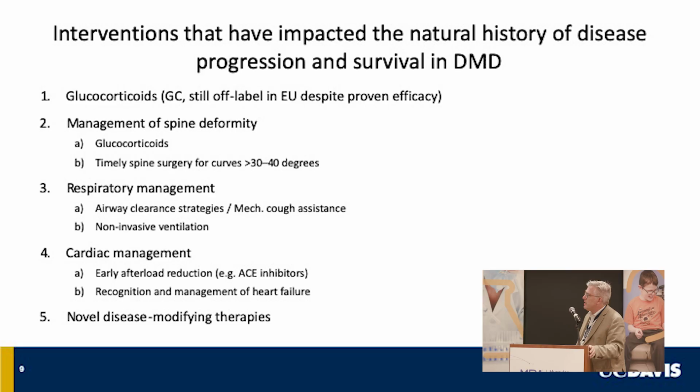We should note that in terms of standard of care, there's really critical management that goes on in our clinics on an everyday basis. Patients are treated with steroids. They're approved here in the U.S. with Emflaza, with deflazacort. Many patients are on prednisone as well. Management of spine deformities: steroids will help prevent scoliosis and spine deformities, but also timely surgery. Respiratory management with airway clearance strategies or mechanical cough assistance devices, non-invasive ventilation. Cardiac management, which you'll hear about again later today from Dr. Dion, afterload reduction and recognition and management of heart failure. And then what we'll focus on this morning is these novel disease-modifying therapies, which are really very exciting.